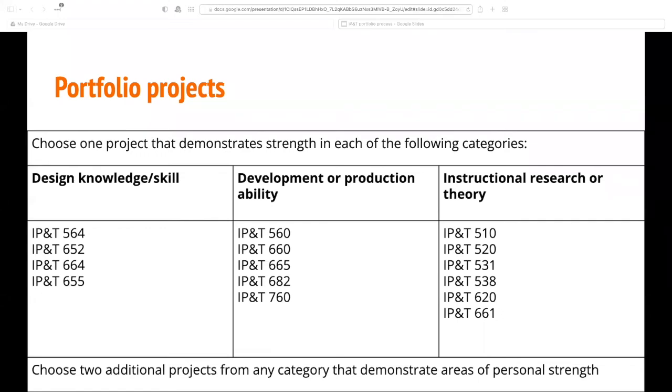So you'll do 1 from each of these required categories, and then 2 others from any category that demonstrates areas of personal strength. So in the end, you should have 5 artifacts. This is where it's going to get a little weird, so we'll spend some time clarifying this if we need to. You could have 3 projects, but 5 artifacts across the projects, right?